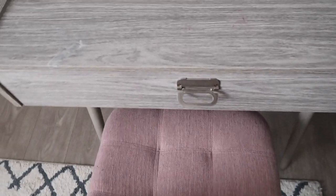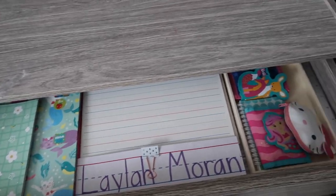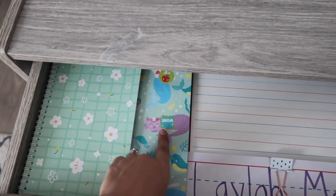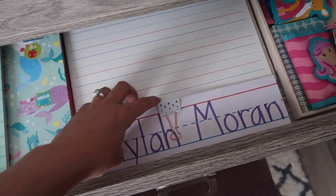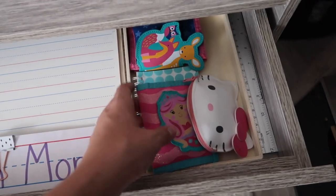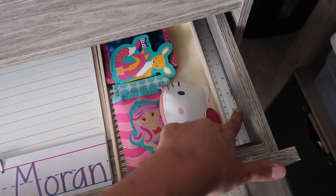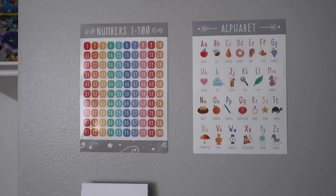And then here's what her drawer looks like now. So much better than when I first showed you guys. So she has a little notepad, a folder. She has these little papers. She has a dry erase board. And then just her little things that she likes to keep in her desk are right here. And then some rulers. Above her desk, I hung two posters.